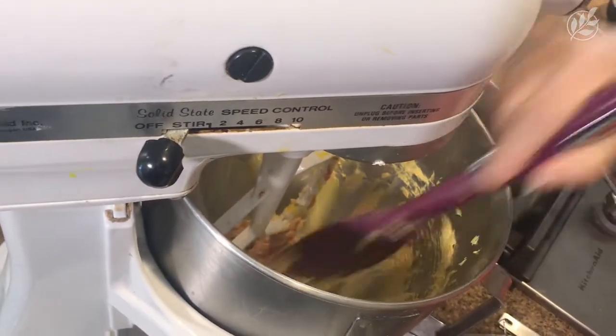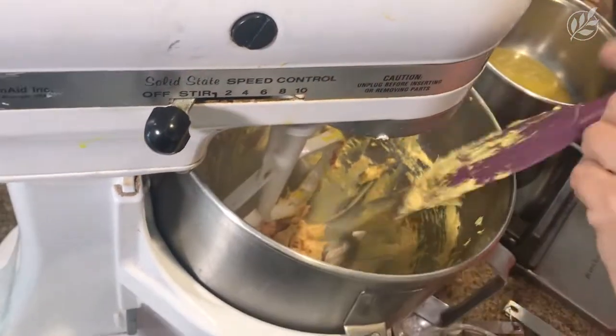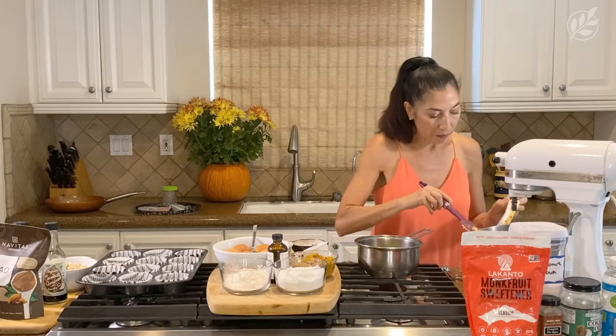We don't need much of this, because this is just going to go in the topping, just in the center as a baking. All right, I'm going to go ahead and set this down. I think that is perfect. Okay, let's scrape all of this off.